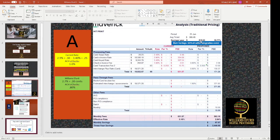So your savings for the year is going to be $815.63. That comes out to 10.77% savings over what you're currently paying annually with QuickBooks Online. And there you can see at the bottom the 3-year savings is nearly $2,500.